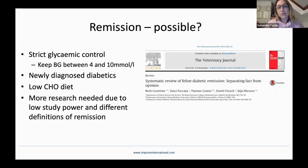There are a few studies about remission from diabetes in cats, and it's interesting because this is a large review done by the RVC group. They found it quite difficult to compare studies because they often have quite different parameters for the definition of remission and how it was assessed. So it's a little bit difficult to compare and make conclusions.